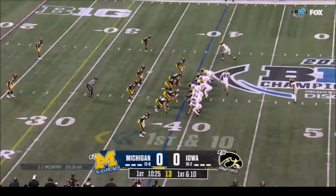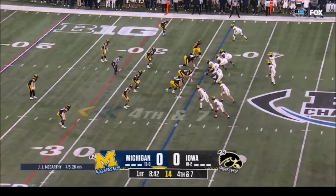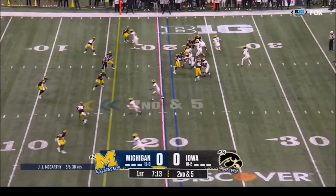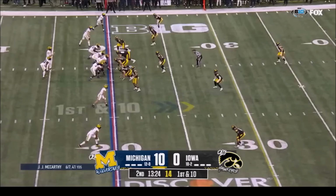Here's McCarthy. Fires high and incomplete. Remember McCarthy, he's a terrific runner. They snap it to him early. McCarthy delivers. J.J. McCarthy, sideline throw, dive. First down at the 20-yard line for the Wolverines.